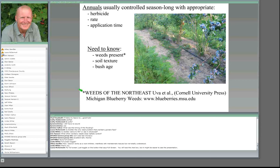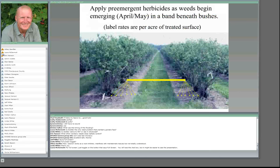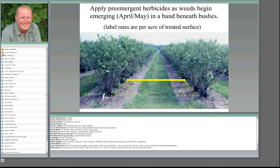We also have quite a few of the more troublesome weeds listed on our webpage at MSU, www.blueberries.msu.edu, so you might want to take a look at that site as well. For annual weed control, generally this requires application of a pre-emergent herbicide about the time that the weeds begin to emerge in the spring, so April or May, depending on your location. In Michigan, we normally band this in about a 5-foot wide strip beneath the bushes, and then we try to maintain some kind of annual crop, such as annual rye, or a perennial sod between the rows.